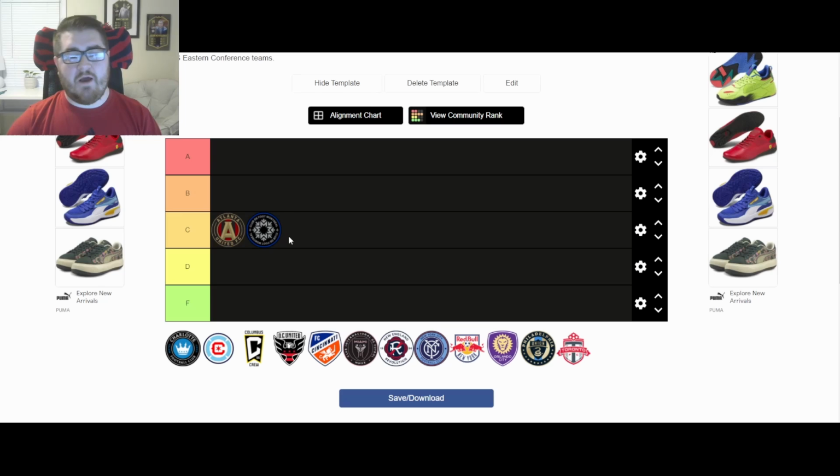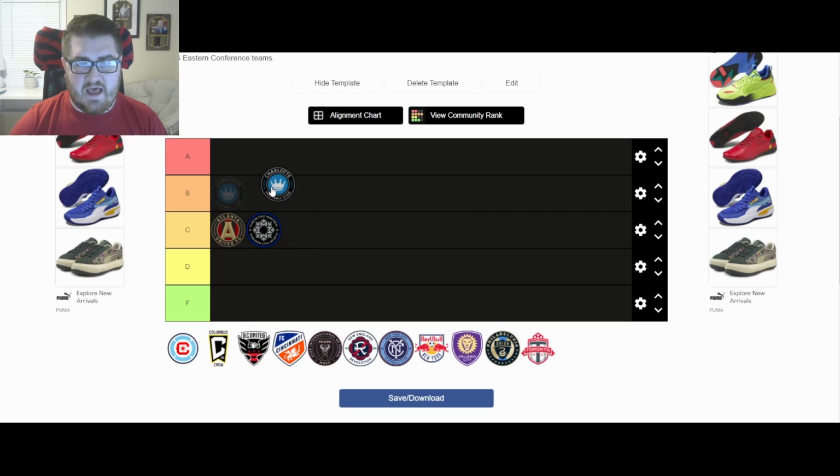So next we have the newcomers, Charlotte. I am a fan of their jerseys. I will probably pick up a jersey. Also, I like their logo. The Carolina blue is very nice. It's simple but good, and it has the crown in the middle. So I will actually give them a B on this, just because of that.